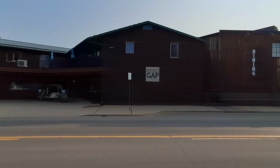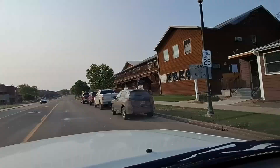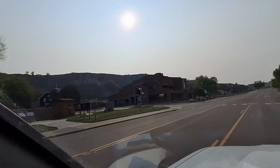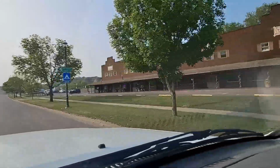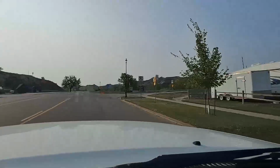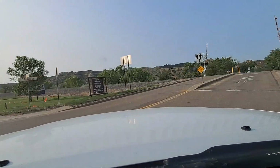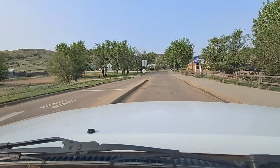It's actually the county seat, I believe, of Billings County, North Dakota. A row of businesses. Here's the county courthouse building. It's made to look like old town, but it's not old. The season starts when the kids get out of school. And we go over the tracks. These tracks have been here since the 1880s. It's the bridge.